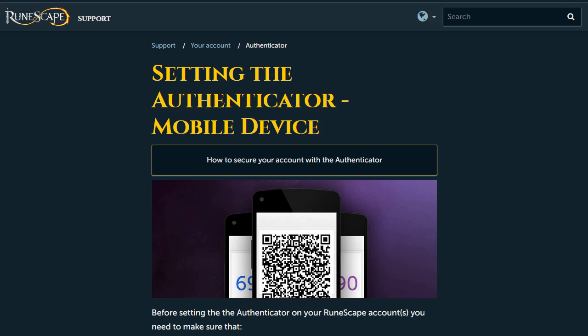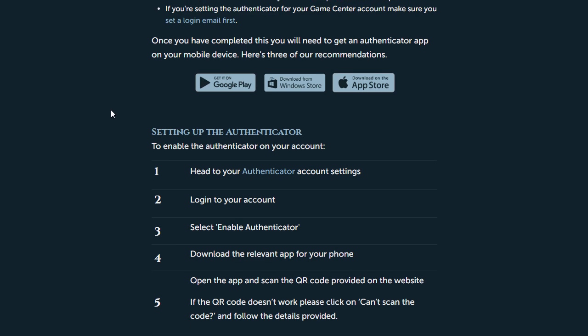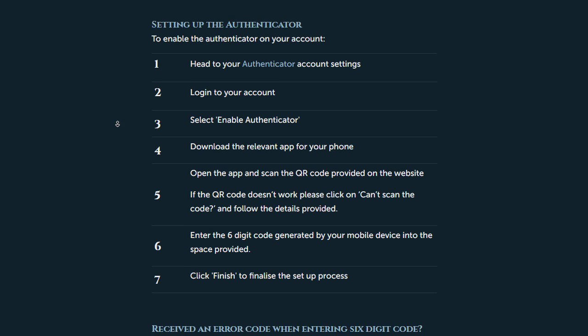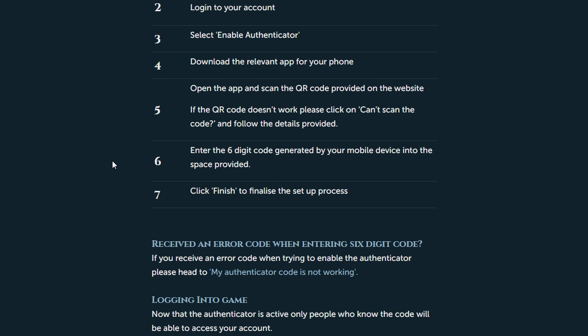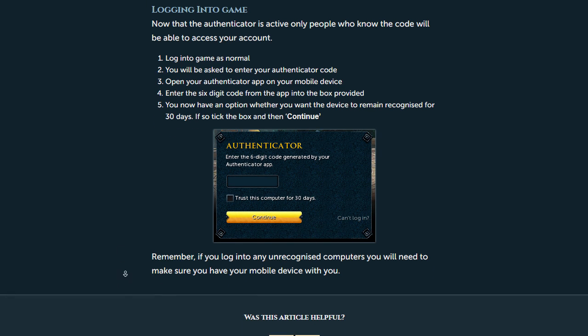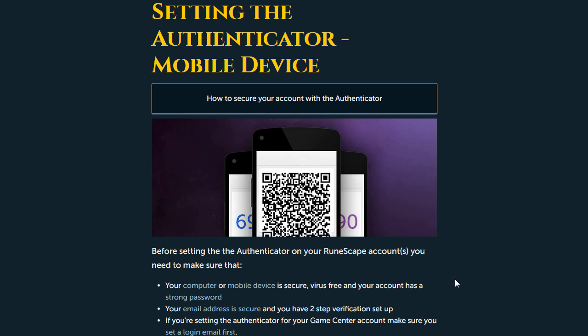You'd be surprised. If you do one thing on this list, you should probably set up the Authenticator for RuneScape. Basically, this is a form of two-step verification, and it means that even if someone has your username and password, they will not be able to log into your account, because they also need the Authenticator, which is kind of a second step way of logging into your account. You need both your password and the Authenticator. This is very easy to do. You can set it up in your runescape.com account settings, but here's the kicker.